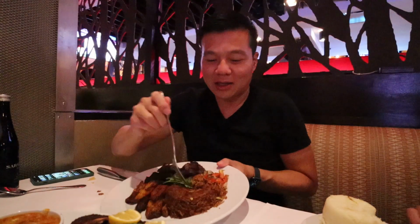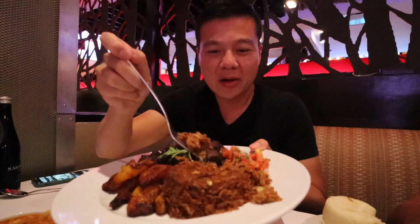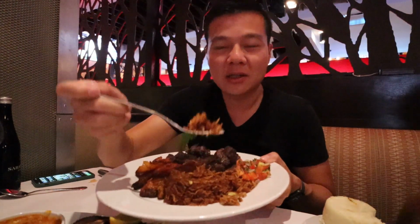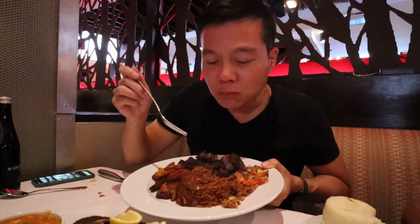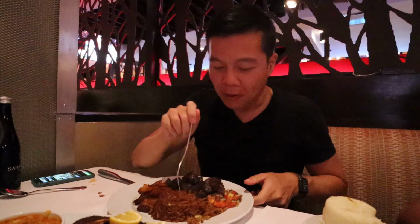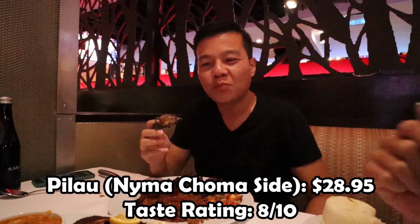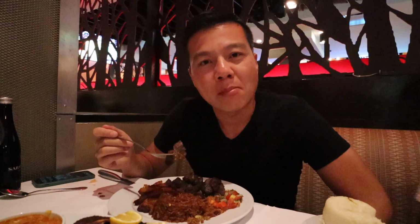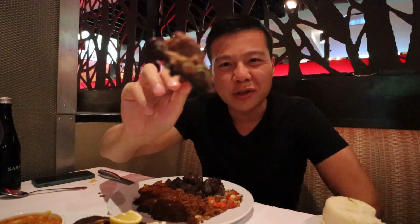And this one reminds me a lot of Indian food, okay? Now, what I'm gonna do is I'm gonna get some of this rice, try it by itself. It's aromatic, super aromatic. You know, reminds me a lot of Indian rice or Middle Eastern rice. Now, here's the beef.